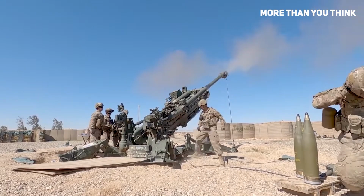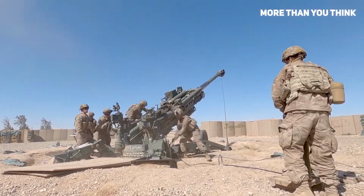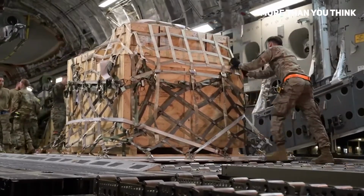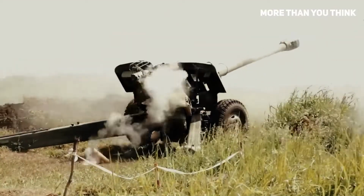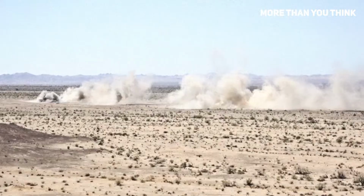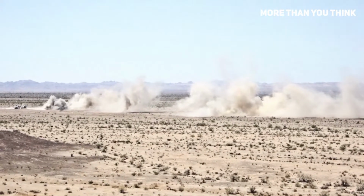The higher accuracy of modern shells has transformed the use of artillery, which previously required heavy logistical support. Armies would have to stockpile hundreds of thousands of shells to rain down on enemy positions, with many failing to land within 200 meters of the target.